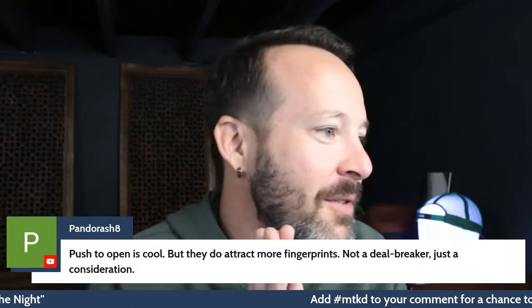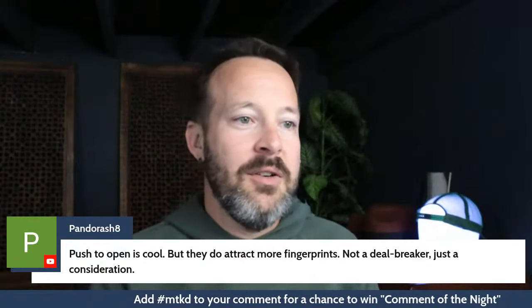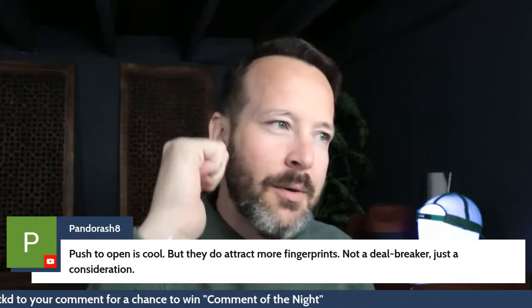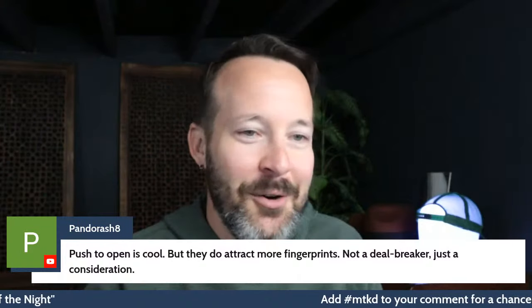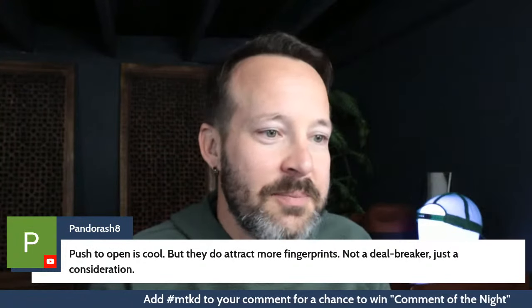There you go. They do track more fingerprints. Not a deal breaker, just a consideration. Yeah, I agree. They could be a little more. You've got your elbow, your knee too, I guess. So you bump them like that, or head bump them. That would probably be kind of greasy too. It's pretty much how oily your skin is. So there you go. All right.